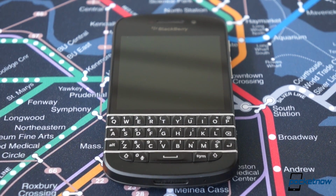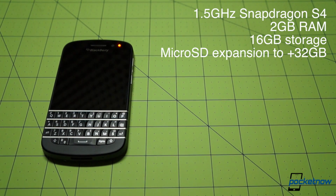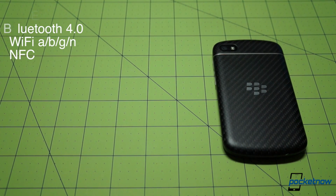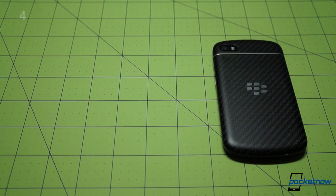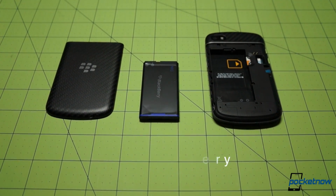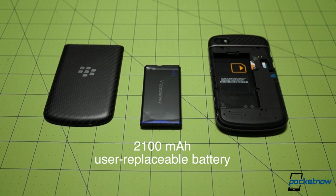The Q10 gets its power from a 1.5 GHz Qualcomm Snapdragon S4 backed up by 2 GB of RAM and 16 GB of storage, augmentable up to 32 GB via a microSD card. There's all the usual acronyms here: 4G LTE, NFC, Wi-Fi ABGNN, and Bluetooth 4.0 on board as well. Now, that's the exact same loadout as you'll find on the flagship Z10, and the battery is actually larger on the Q10 here, 2100 mAh versus 1800 on the Z10.